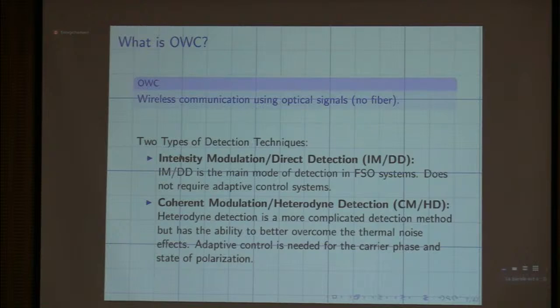On the other hand, you have more powerful detection, which is coherent modulation and heterodyne detection. This provides more performance, if you will. However, it requires strong adaptive control, basically in the carrier phase and polarization state. And this is something that plays against coherent detection. Hence most of the research, and deployment as well, you will see is on intensity modulation direct detection, IMDD for short.